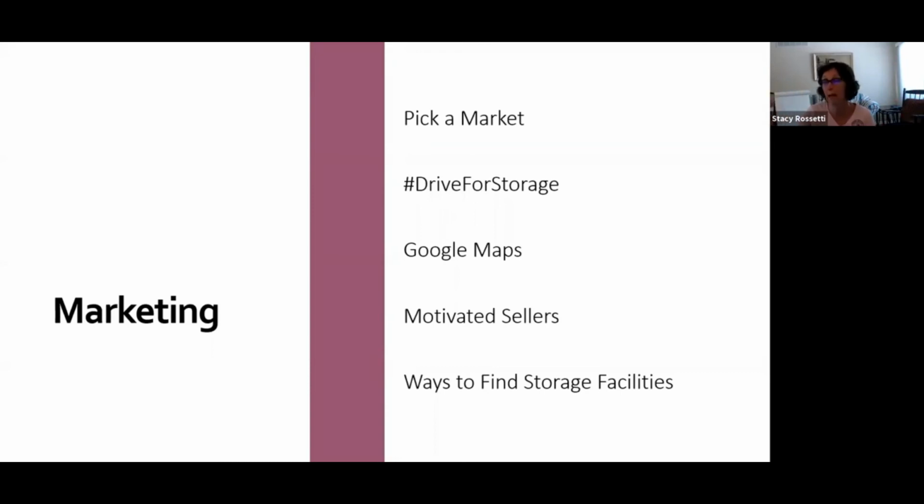Familiarize yourself through Google Maps with what your market looks like for storage investment. I'm telling you, this is one of the best ways to look for storage facilities: just look on Google Maps and really familiarize yourself. In my area in the North Georgia mountains, I have been to every storage facility. I have driven by every single one and checked them all out, just to see what the market is.